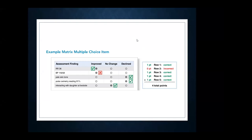The question is improved, no change, declined. If the question says improved and you tick it, you get a point. And then the BP, you click it, you lose the mark. You failed it, but you do not lose a mark.